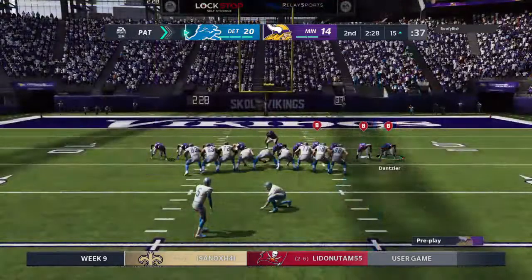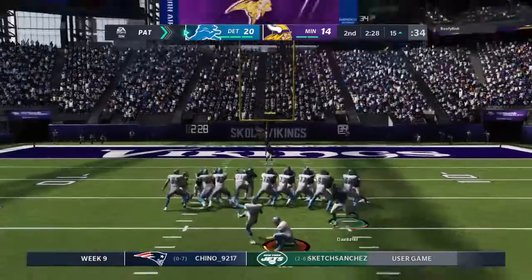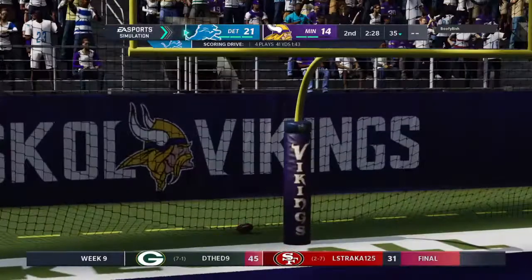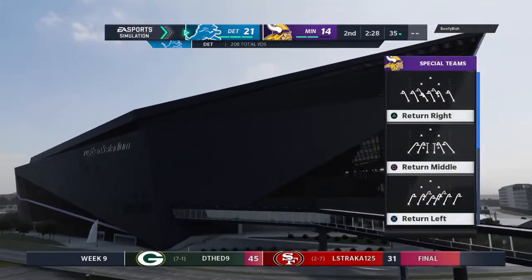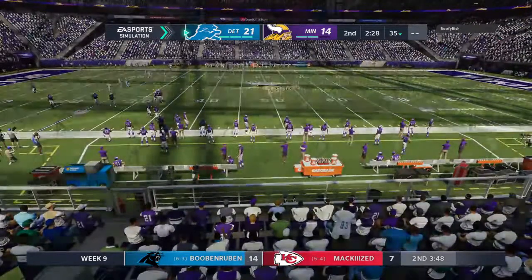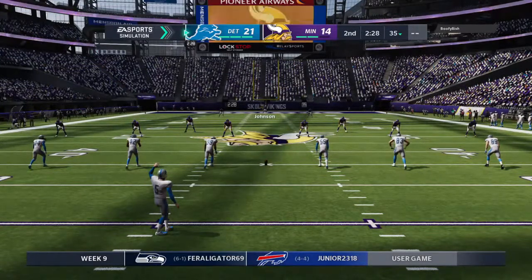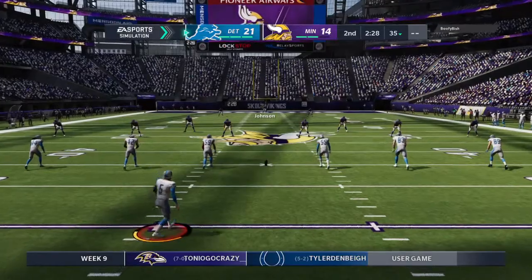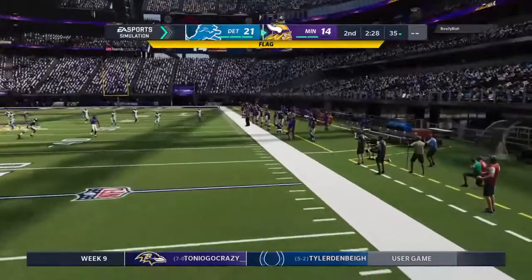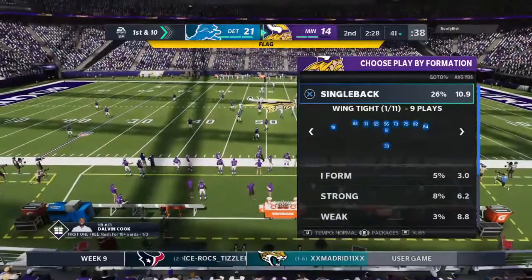Now Prater to add the PAT. It's up and good, and that'll make the score 21-14. Score Lions 21, Vikings 14. Matt Prater to kick off for Detroit. After the touchdown, out is Prater to kick. Right after the touchdown to extend their lead, now maybe opening the door a little bit there by allowing starting field position at the 40.